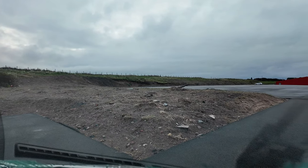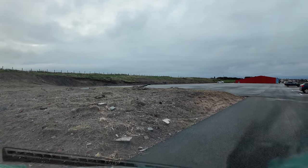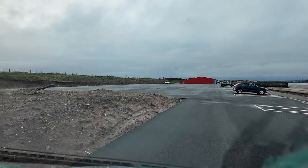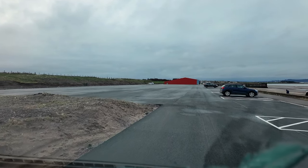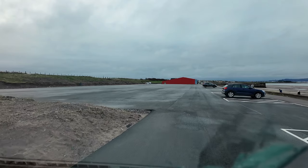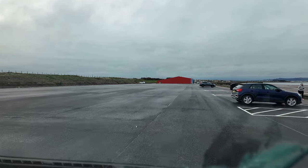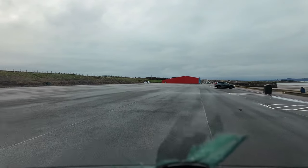So, literally all this is just a big expanse of car park. We tucked ourselves away in the bottom corner. That big red building that you see at the top is one of these fun shack things for the kids. So, yeah, that's all there is, fun shack. We were in the corner.